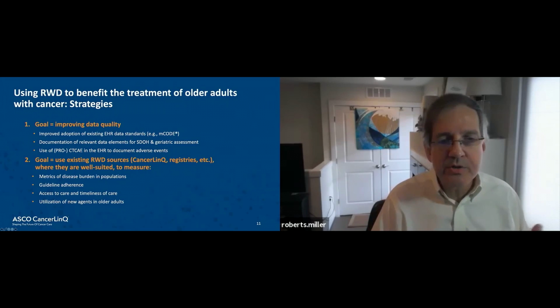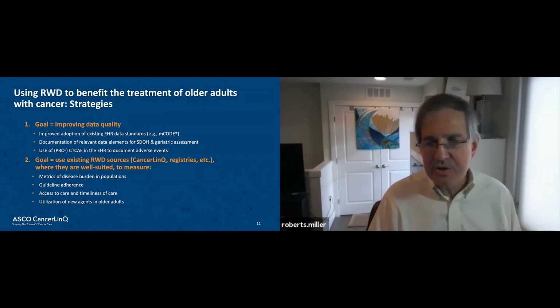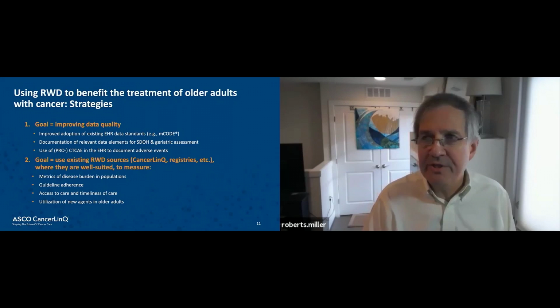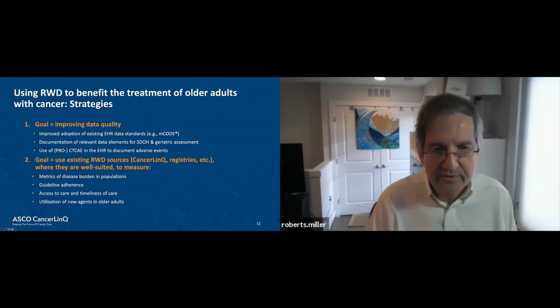But I think you can also see that using existing data sources like EHR data and CancerLink or registry data is currently suited to measure certain things like the metrics of disease burden in the population, whether physicians are adhering to guidelines in this patient population, timeliness of care, as well as patterns of care looking at the utilization of new agents.